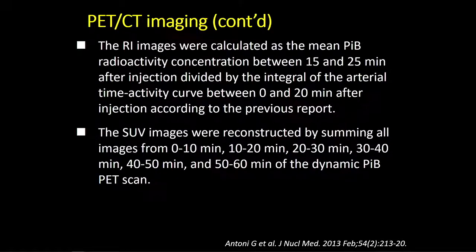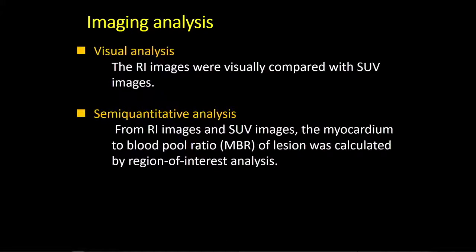The RI images were calculated as the mean PIB radioactivity concentration between 15 and 25 minutes after injection, divided by the integral of the arterial time activity curve between 0 and 20 minutes after injection, according to the previous report by Antoni. The SUV images were reconstructed by summing all images from 0 to 10, 10 to 20, 20 to 30, 30 to 40, 40 to 50, and 50 to 60 minutes of the dynamic PIB PET scan. For visual analysis, the RI images were visually compared with SUV images. For semi-quantitative analysis, from RI images and SUV images, the myocardium to blood pool ratio, MBR, was calculated by region of interest analysis.